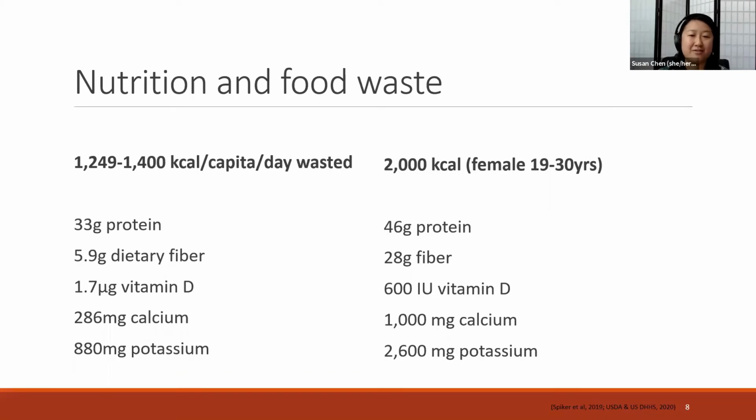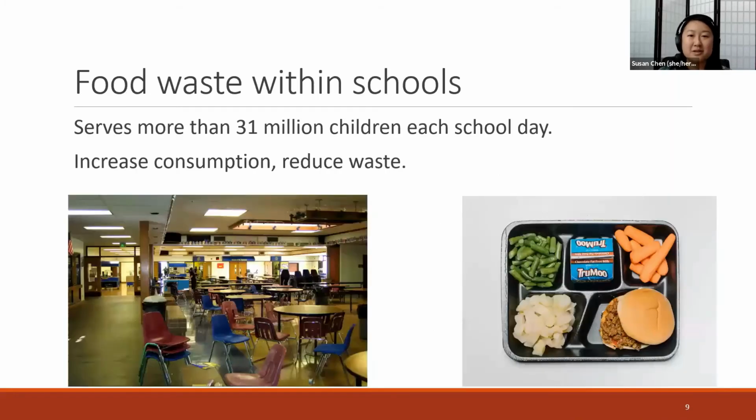There's a considerable amount of nutrients being lost within our food waste system as well. So now I'm going to briefly touch on food waste within schools. The school lunch program serves more than 31 million children each school day. But there's been a focus lately on what contributes to food waste within cafeterias. So there's been a push to increase consumption of food while reducing food waste within the cafeteria.